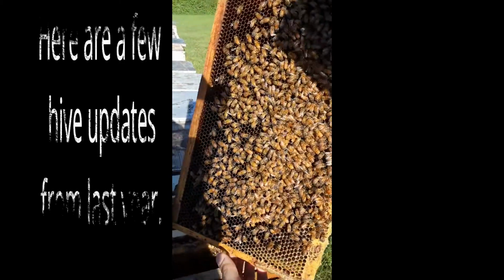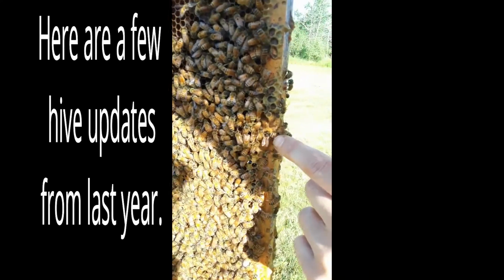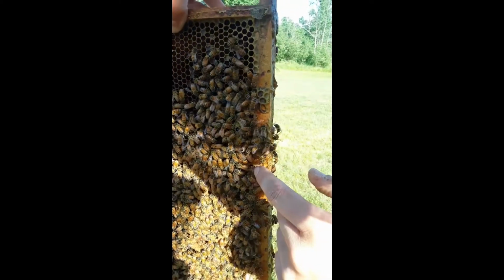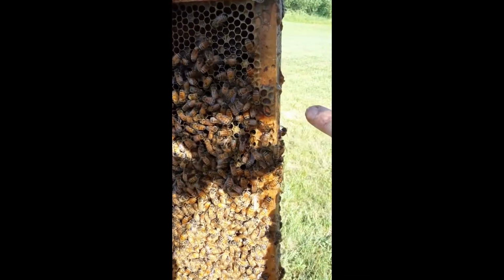Oh, there she is. There's Queen Esther right here. And these queens are in the hive. Their job is to lay eggs. So they can lay up to 1,500 eggs a day in summertime. They go on a mating flight after they're hatched, but other than that, unless the hive swarms, she is in the hive in the dark.